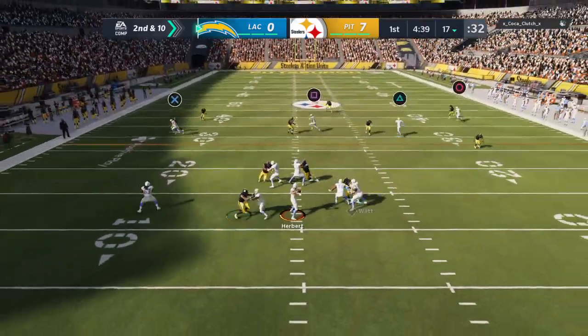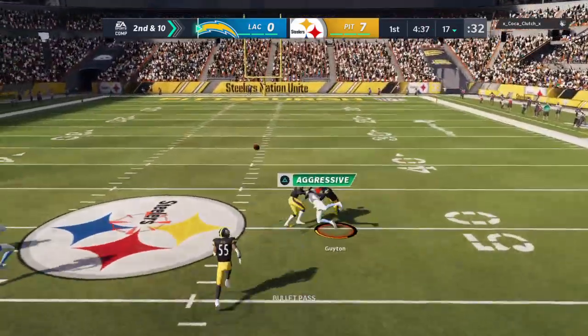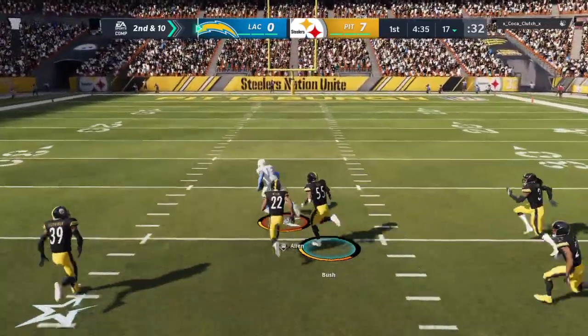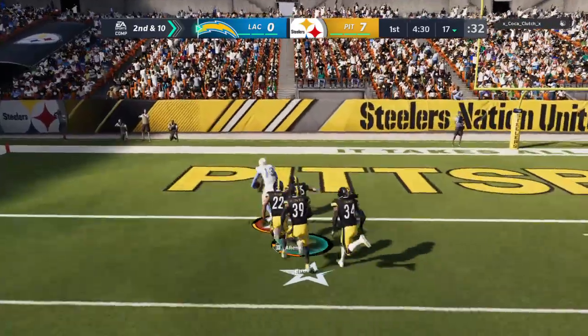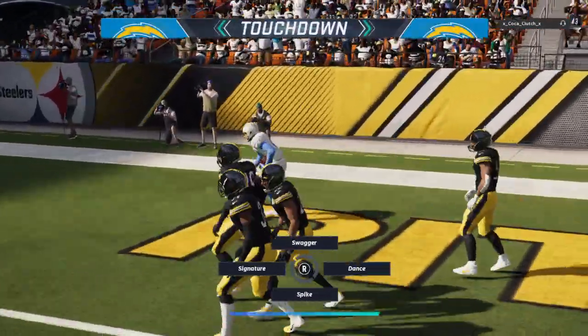Herbert off of play action. He's going to fire one deep over the middle. Oh, this is taken in. It's complete. Oh, and he takes it in for a Charger touchdown.